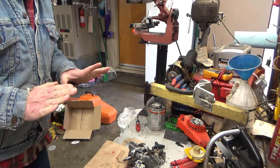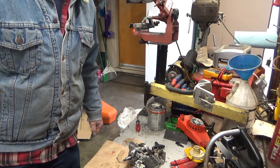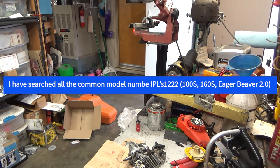With all the part trouble that I've had with this saw, trying to find a coil specifically. Anyway, as soon as this laptop boots up, I guess we'll do that live and we'll see if I can make a complete jackass of myself. Part of what I wanted to talk about was how it's been very difficult to find information on these really late model McCulloch's.